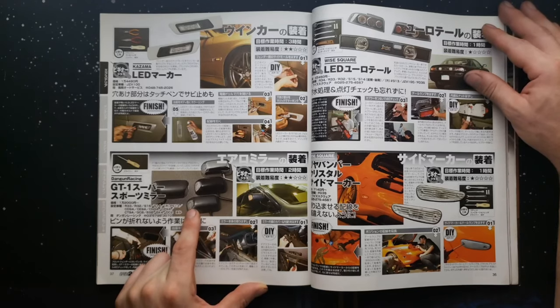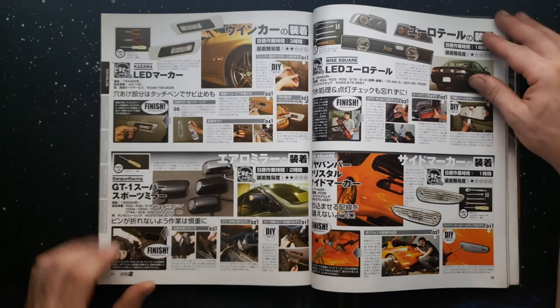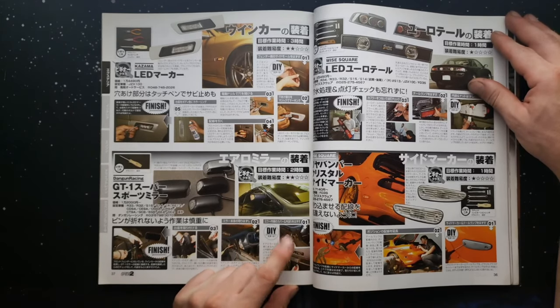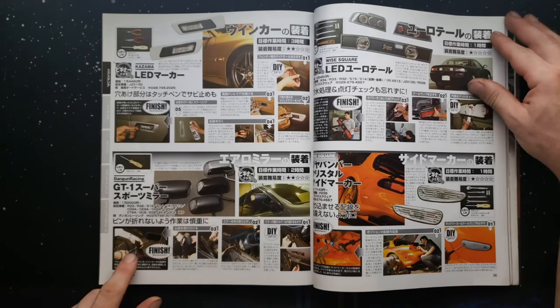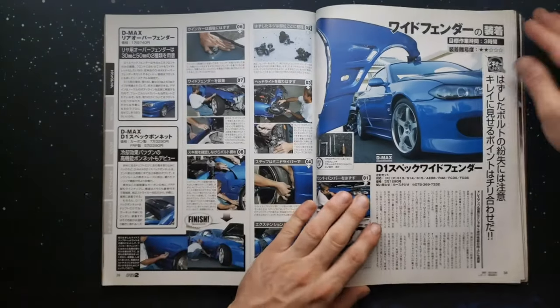Whoa. I haven't seen those before. This is one of those cool looking mirrors, but they've made it ugly by putting a light in the side of it. How to do it: take the old one off. Take the door card off. Take the triangle on the inside of the mirror off. Take the old mirror off. Use a screwdriver to fit the new inner. I'm not sure what they're doing there. Fit the mirror to something, and then bolt it onto the car. Finish. All you need is a screwdriver, a driver of screws.